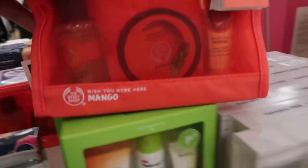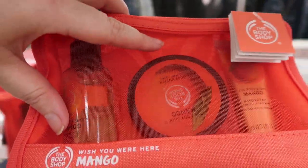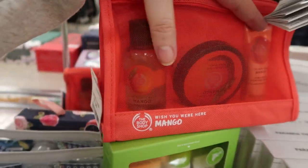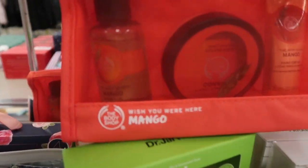This is $9.99. And then this one over here is the Body Shop. And I do have Body Shop Mango. Oh my God, this smells so good. This is like a mini of the body butter, and this is a mini of the hand cream. There's a mini of the shower gel. And this little kit goes for $7.99, and it's called the Wish You Were Here Kit Mango.